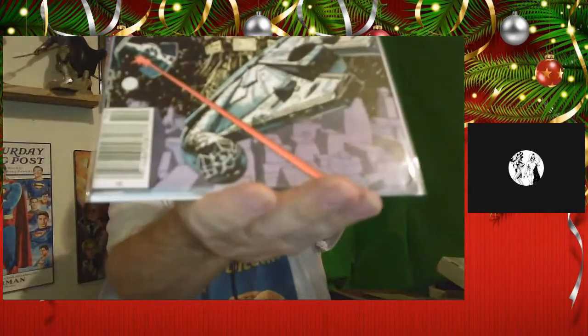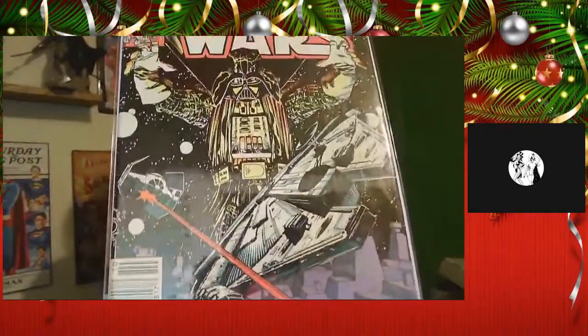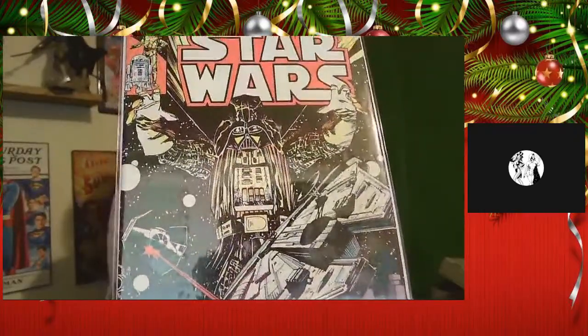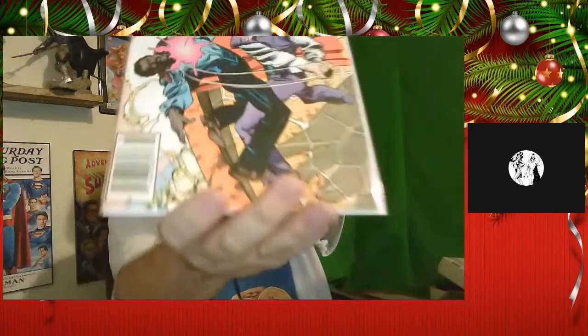And it's newsstand. And here is issue number 52, which I think is awesome. It's got Millennium Falcon, Darth Vader, TIE Fighter. Hold on. I mean, this is iconic Star Wars imagery right here. All righty. And then we've got, I didn't even know this guy could fight Lando Calrissian. I thought he was basically a slave, but here's issue number 56.